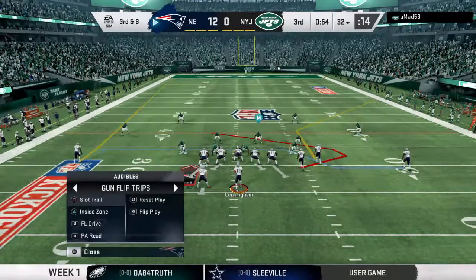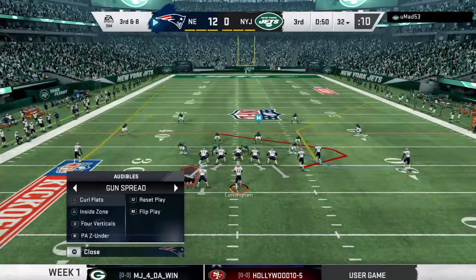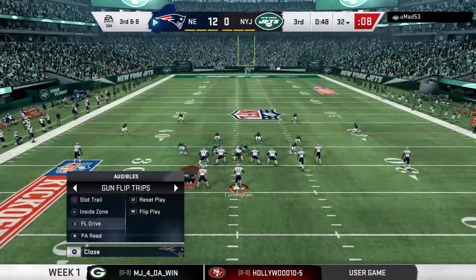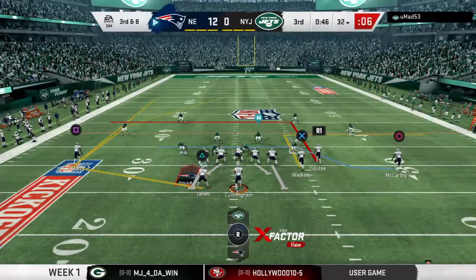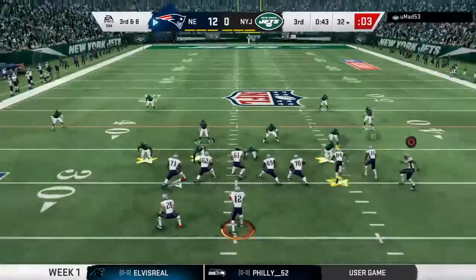57's the mic. Watch 57. And here we go. Watch the pass. Watch twist. 66. Pull it. Pass. 57's the mic. Let's go, defense.